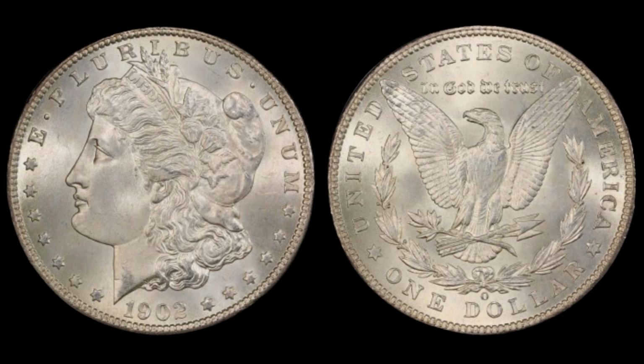Before we delve into the value, let's take a quick trip down memory lane. The year 1902, a fascinating period in American history. Theodore Roosevelt was president, and the United States was experiencing economic growth and technological advancements. Enter the 1902 Morgan silver dollar, a coin minted in Philadelphia, New Orleans, and San Francisco. The coin is a masterpiece designed by George T. Morgan, featuring the iconic Lady Liberty on the obverse and the majestic eagle on the reverse.